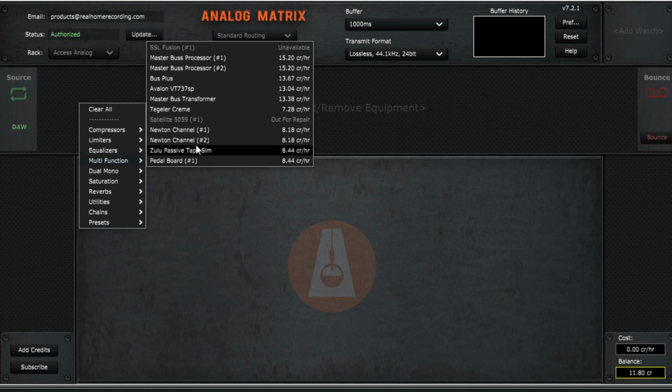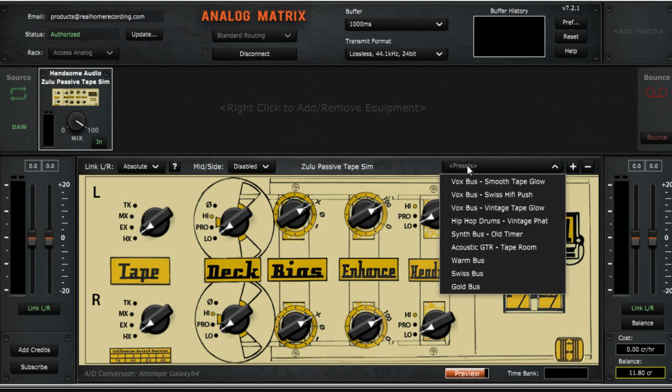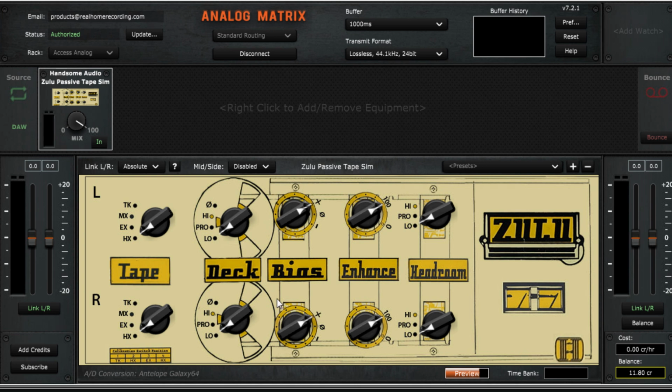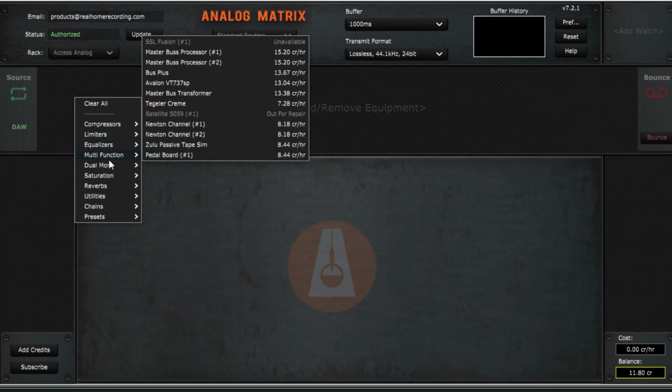Let's see. Oh, so this is, as it says, a tape simulator. And the good thing is there are some factory presets. And the idea with this plugin is that instead of using a real tape machine, you use this. Handsome Audio Zulu Passive Tape Simulator. Say that 10 times fast. Anyway, that's another option for you guys.